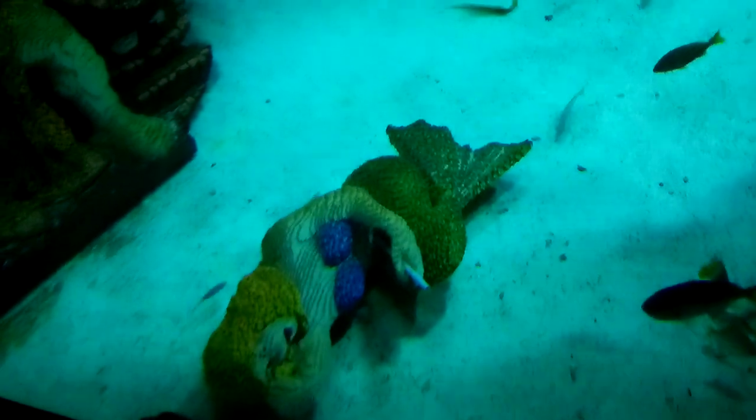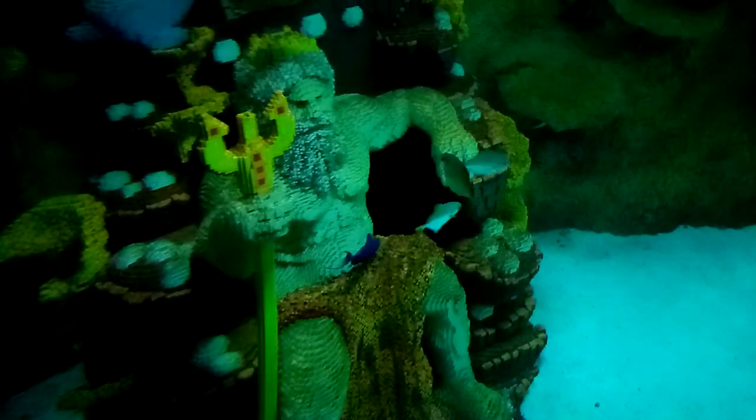Mermaid. Crew, we're entering the coral cove. Fish here are all very colorful.